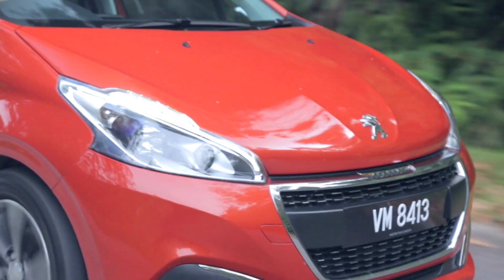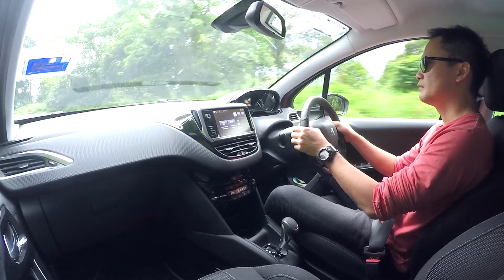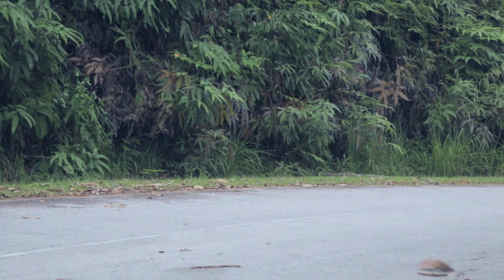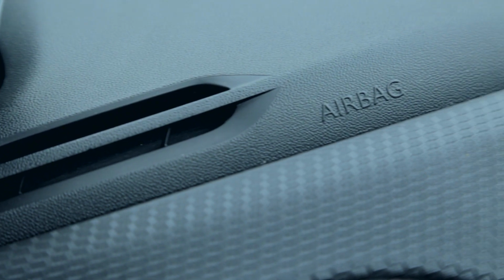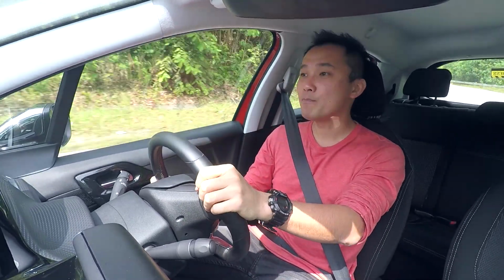It is also rated 5-star for Euro NCAP safety rating. It uses very high-strength steel as body structure. It has got anti-whiplash headrest. It has got 6 airbags. Yes, 6 airbags for a car this small. ABS, EBD, DSC, and all that jazz.